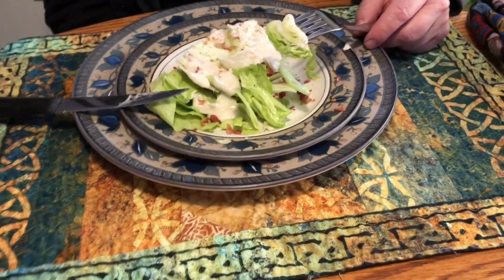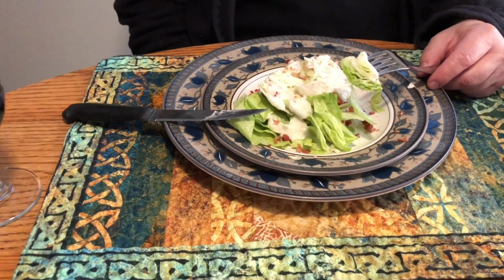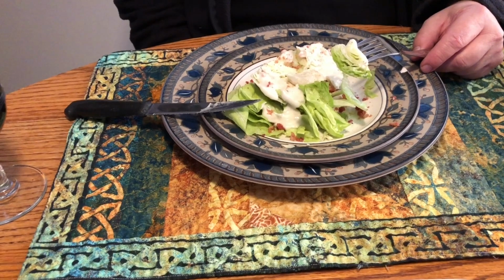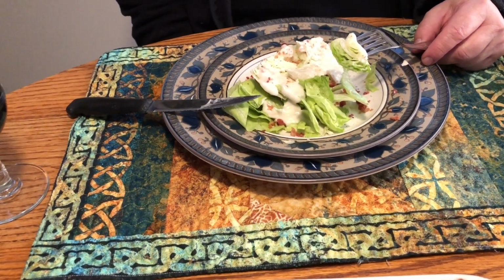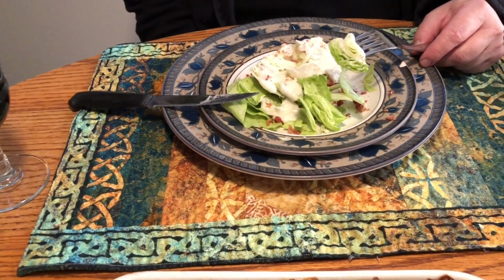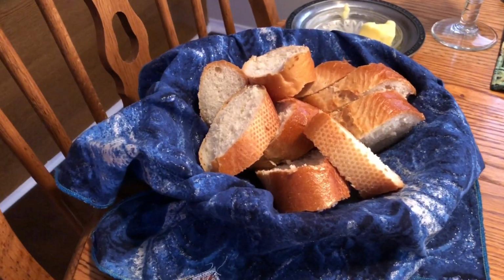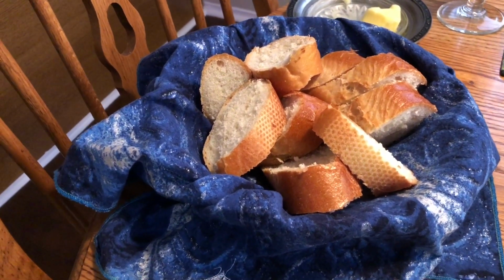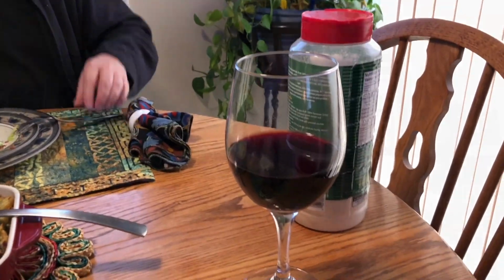And we're having a wedge salad, which is basically an easy way to make a salad because you cut off a wedge of lettuce, put in some bacon bits, a little Parmesan cheese, a little black pepper, and dredge it all in blue cheese dressing, or Roquefort, and some not homemade bread. This is a baguette from the grocery store. And of course you have to have a little red wine because it's Italian night. So yes, I can cook too, if I need to.